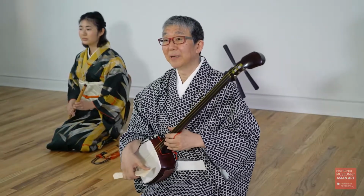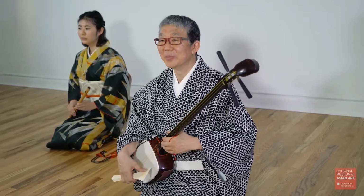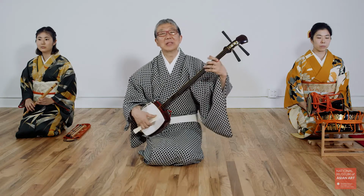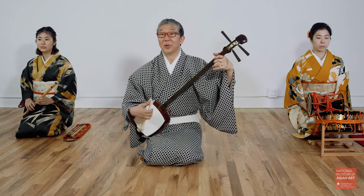Here's an example of another mawashi coming from our house music, Toyoaki house music, called kakinabe. And this is right in the middle of the song, and somebody always plays solo over this vamp.